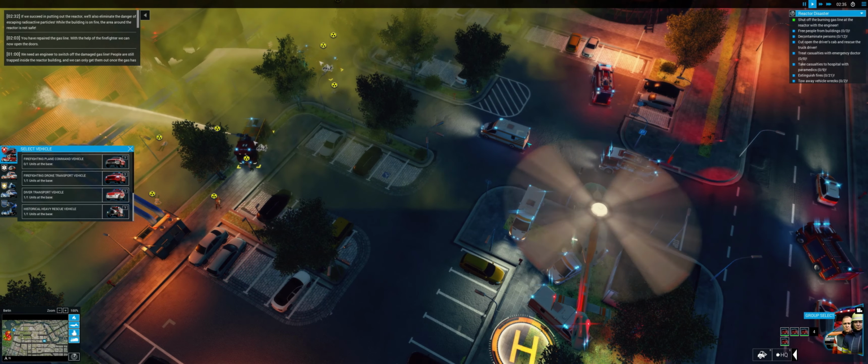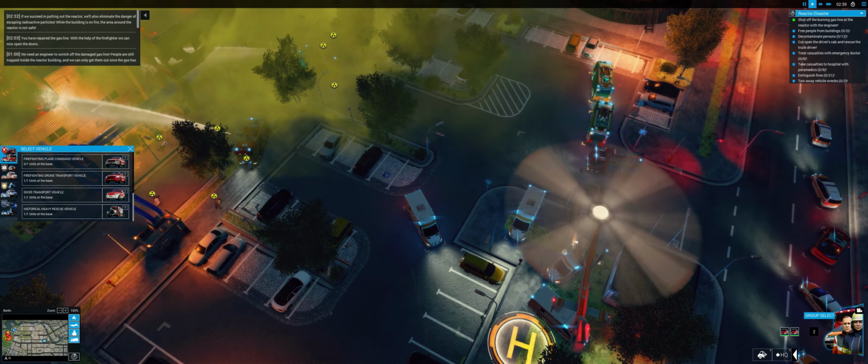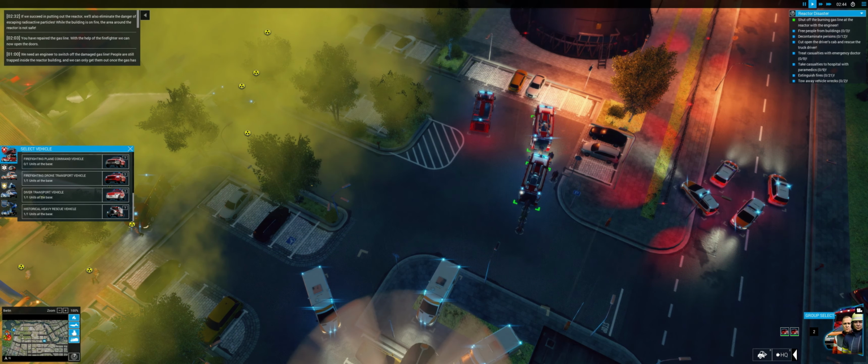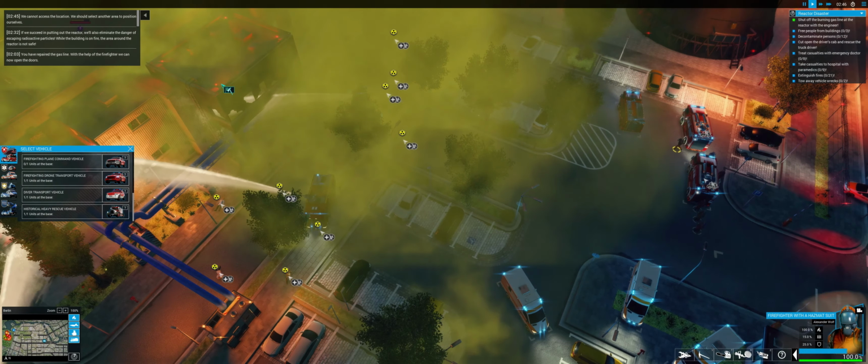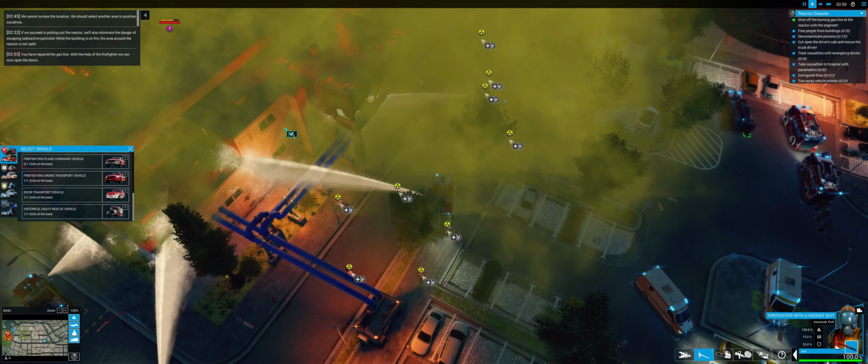Out the reactor, we'll also eliminate the danger of escaping radioactive particles. While the building is on fire, the area around the reactor is not safe. We cannot access the location. We should select another area to position ourselves.